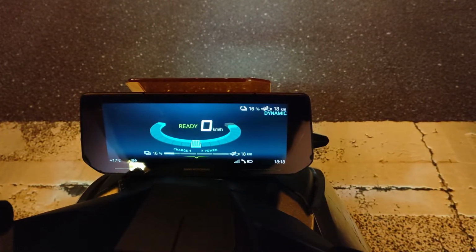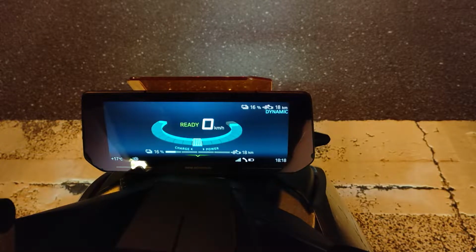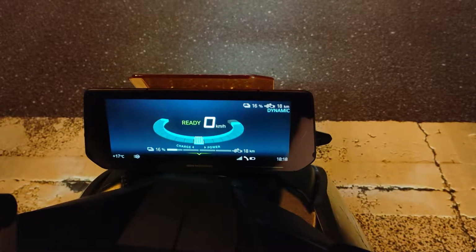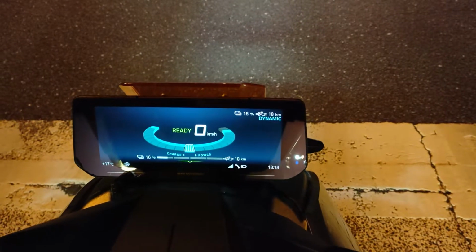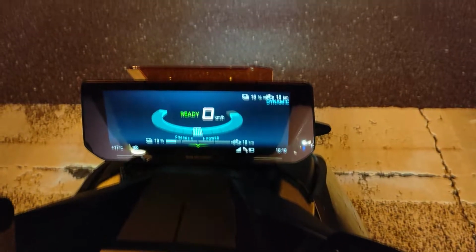Right, we are now at 68%. Still nothing, no messages. I think the gray bar has gotten bigger, right? It's bigger than it was this morning, so I think you're losing power at the top end. So if I wanted to go faster, I wouldn't be able to. But I haven't lost power at the bottom, which is interesting.